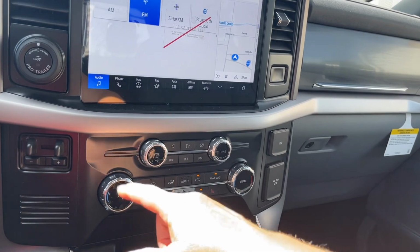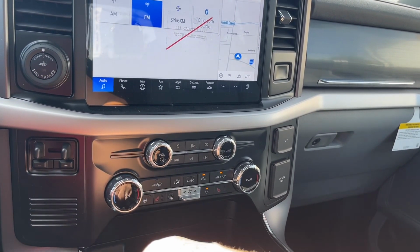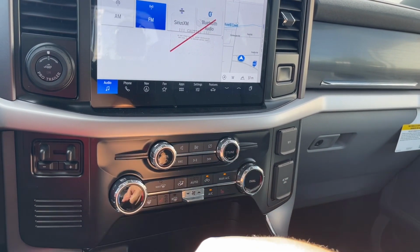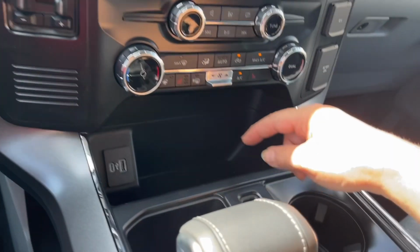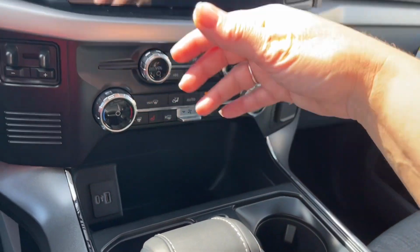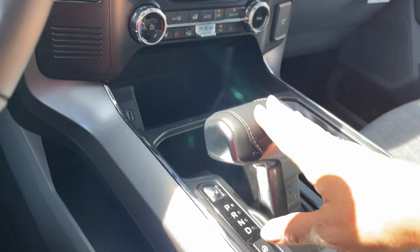Volume and tuner. And you've got the dual climate control, heated seats, AC. You've got your heated steering wheel and the front and rear defrost, as well your fans in the center. And then down below you have your USB-C, USB. You've got a place to put items, Pro Trailer Backup, integrated trailer brake controller, and then the automatic shifter.